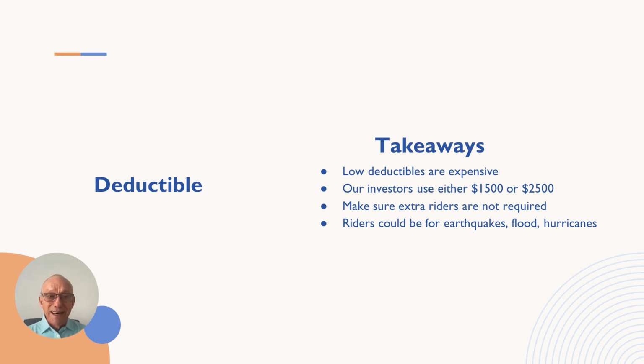And make sure that extra riders are not required. For instance, I'm in an area where there are tornadoes, but tornadoes are covered. As a matter of fact, even earthquakes are covered. That's not necessarily the case in California, as you know, or with hurricanes in Florida. So some places may need addendums or extra cost put upon the policy. Earthquakes, floods, hurricanes, these are the types of things that can really raise your insurance quite a bit.